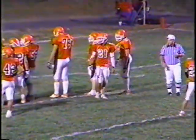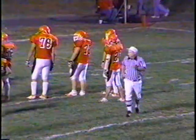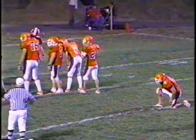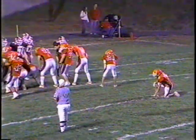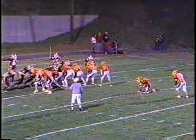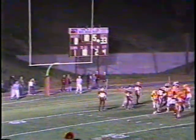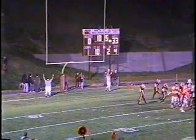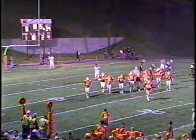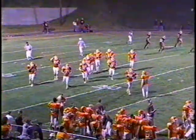33-0, Nelsonville-York on top. Tell you what, that was a nice drive by the Buckeye line. They dominated up front on that drive. Rob Gabriel will attempt the extra point. Kick is up, and the kick is good. 10:15 to play in the fourth quarter, and Nelsonville-York leading Meigs 34-0.